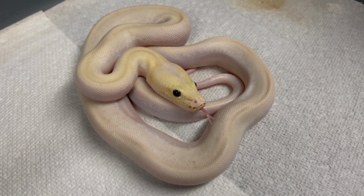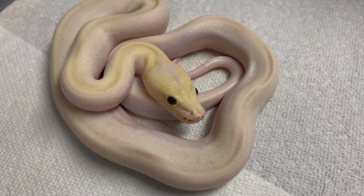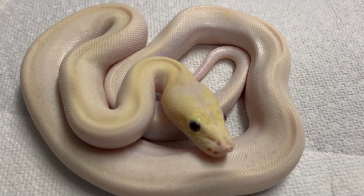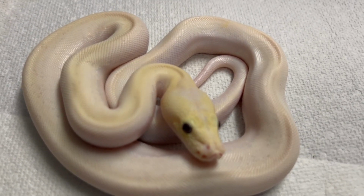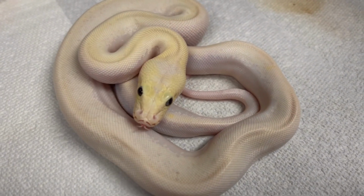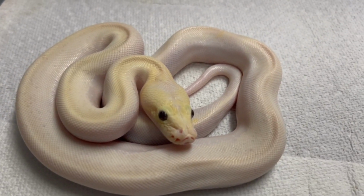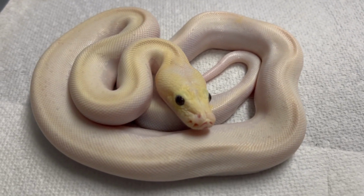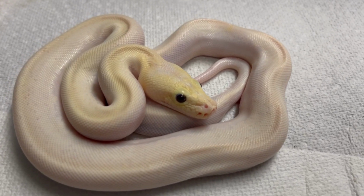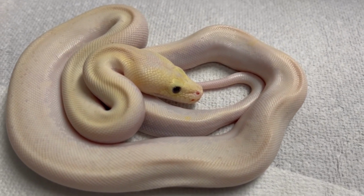Here is a beautiful super hypo granite. It's also possible green visual, could be, because you can't see it, because it's obviously a black-eyed leucistic. Worst case it's 66% het green, and then of course it's 66% het albino. Beautiful girl. Look at this, it's such shimmering. This is going out too. I cry every time I send out one of these Burms, but I know that they're all getting good homes, so I'm very happy for all the new homes that these are going to. I sold a lot of Burms this week, and we're going to have a lot of happy customers here.